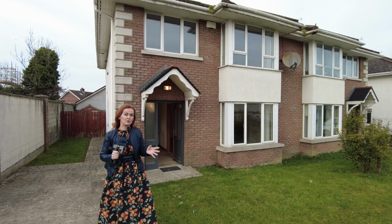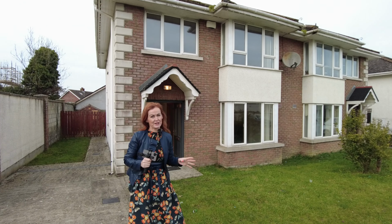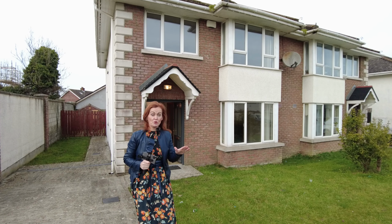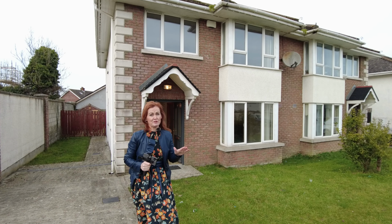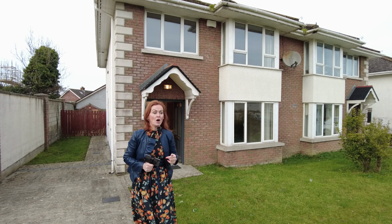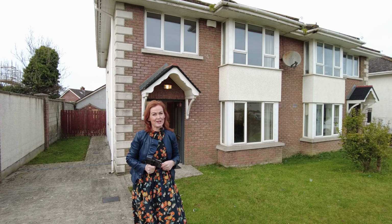We're sort of midway between Rockfield Court and Rockfield Manor here. So it's a nice position because there's no through road in front of the property. So particularly if you're buying and you have a young family, that would actually be an important consideration. Although Rockfield itself is quite a quiet development.